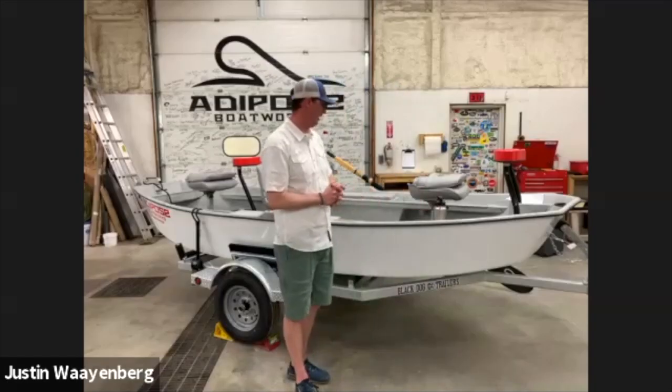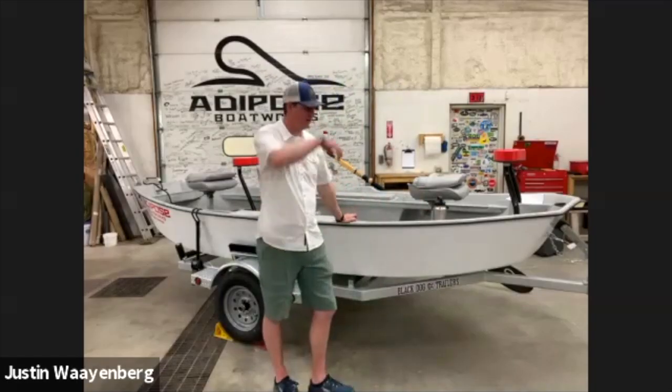So how do you organize the weight in your boat? How do you organize your gear, your coolers? Yeah, so that was a good question we got online. I forgot to get through it too.